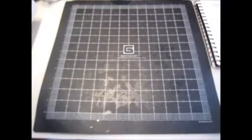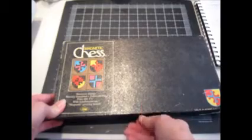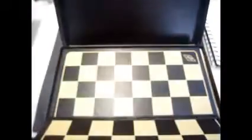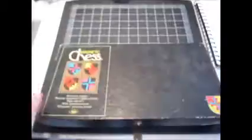Then I found a magnetic chest set. This one's from Lowe, L-O-W-E. And it has this little snap, which is cute, to keep the box closed. And the box shows some wear, but the inside is in absolute perfect condition, especially for being, what, 71 years old. Not going for a whole lot. I might get 20, 25 out of this.